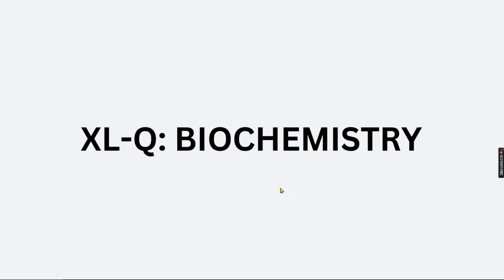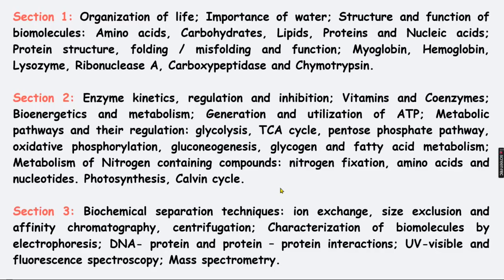Moving on, I would now be discussing the syllabus for biochemistry. Usually, people get scared if I say biochemistry, because it's something that requires both concept clarity as well as memory-based understanding. But I would say biochemistry is the most logical part of GATE 2024 or any GATE XL paper, because if you have good concept clarity, you will be sure of the answers that you're going to attempt.